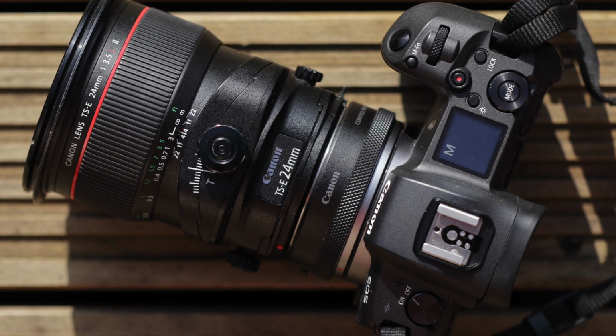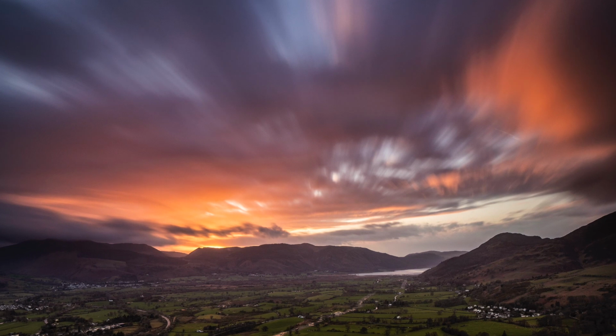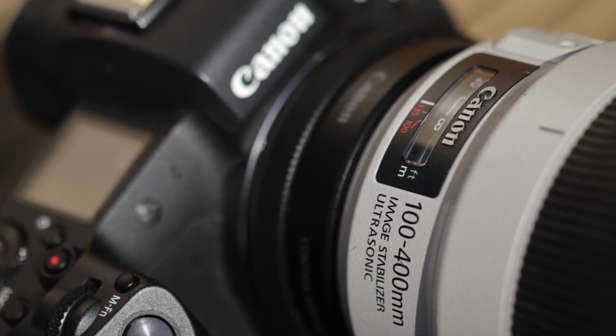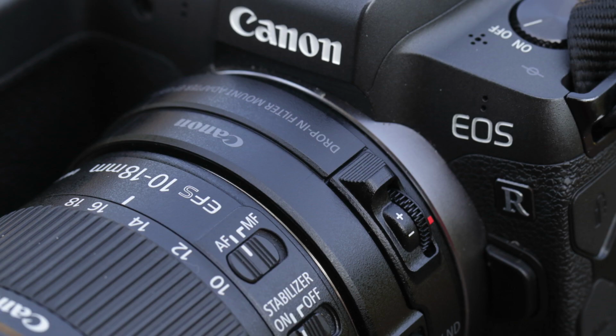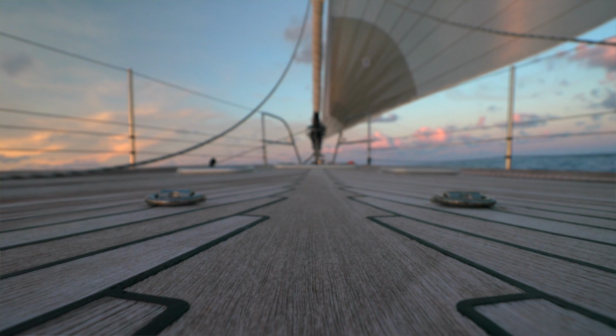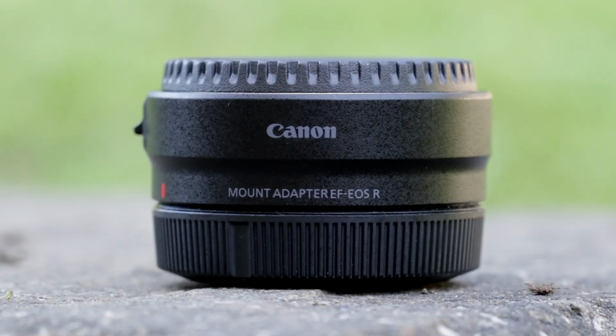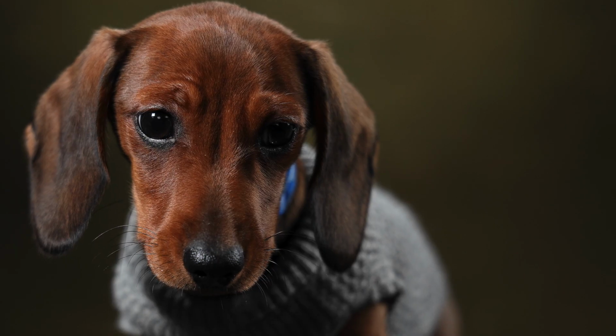For example, the TS-E 24mm is pretty much my go-to landscape lens. But if I'm travelling and I want a long zoom lens, I'll take the EF 100-400mm. When I'm filming, the EF-S 10-18 gives me a really compact, really lightweight and inexpensive wide-angle option. In fact, to make the transition to mirrorless easier, Canon are currently including the standard adapter in the box when you buy the camera.